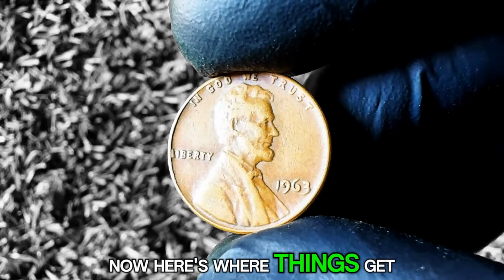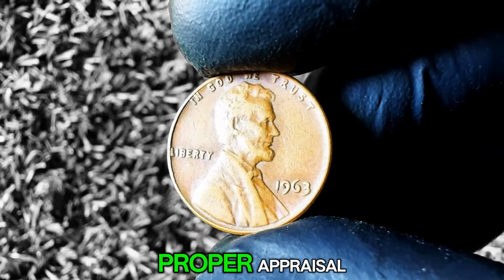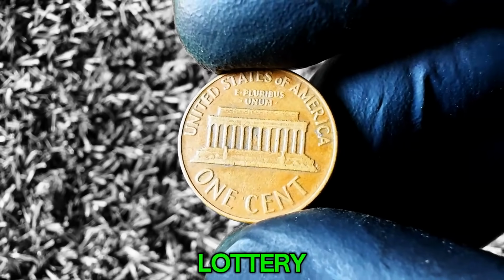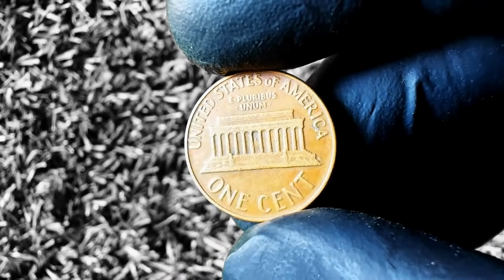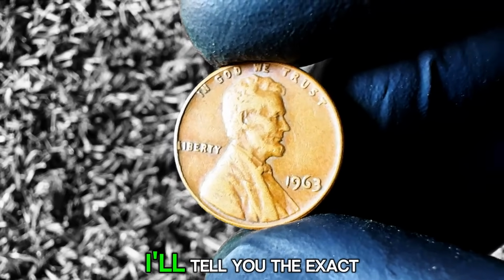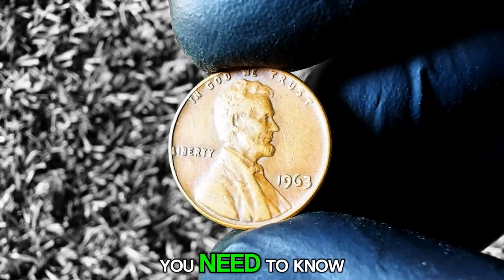Now here's where things get risky. Many people who find a rare-looking penny try to sell it without proper appraisal. Big mistake. They might get a few hundred dollars and think they've won the lottery, when in fact, they've just sold a $1 million asset for pocket change. So how do you avoid that trap? Stay with me, because in just a moment, I'll tell you the exact steps to take if you think you've found the real deal. But first, there's something else you need to know.